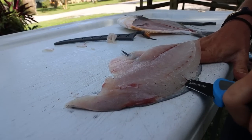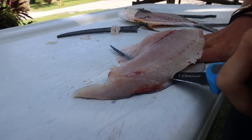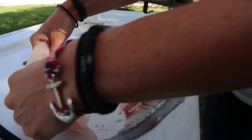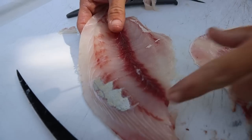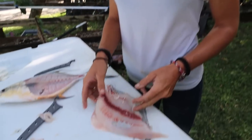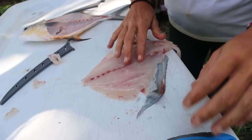Keeping my blade up a little bit if I can. Nice. I think you did great. Woo! That's fine. Oh, I got a little bit there. Just leave it. Not a big deal. Leave the red bloodline too. There's a bunch of pin bones right there. No, take that out. Yeah.